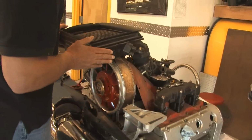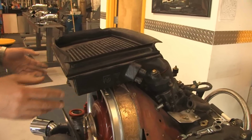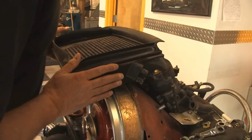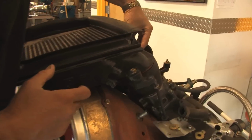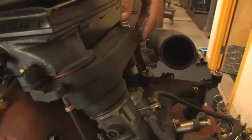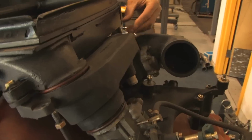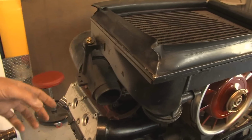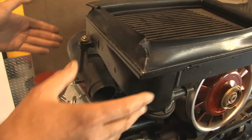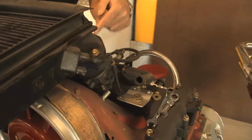This is the factory intercooler setup, and when they designed this in the late 60s, early 70s, this was what Porsche did. And this is the factory intercooler, and this is the recirculating valve right here. And this takes the air and brings it over here to this other piece, and this is the setup.